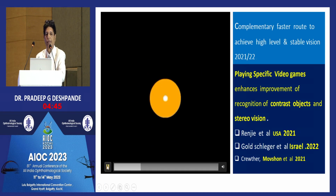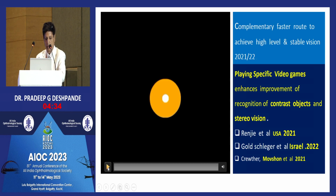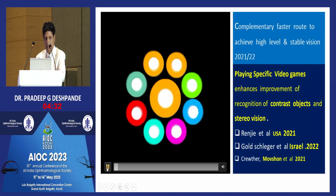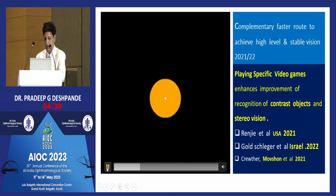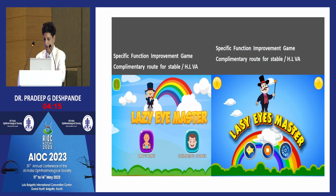The definition of amblyopia, again, it is a sort of syndrome. It's not one thing where only visual acuity is important. There are many more things which are important in amblyopia. There are contrast sensitivity, depth perception, stereopsis, the crowding phenomenon. There are so many things involved in that. And if you try to correct all these things, then only the vision will be of high level and good quality.